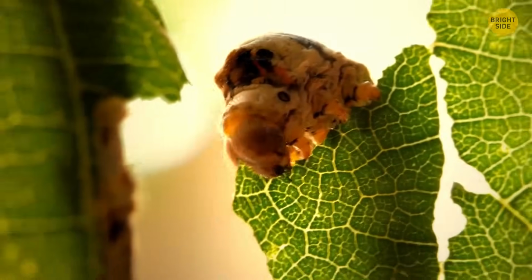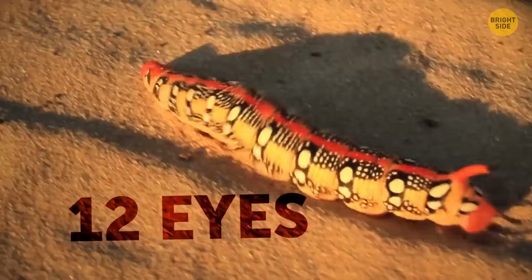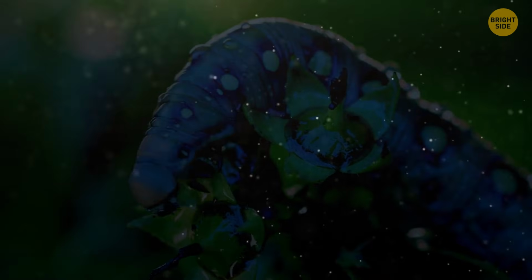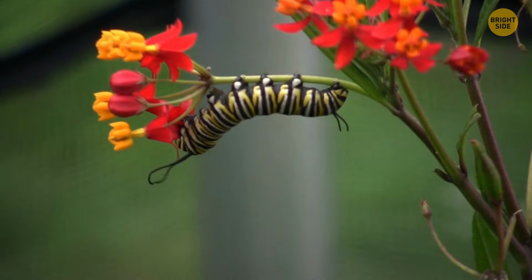Not all insects are that lucky. For example, caterpillars have a total of 12 eyes but are basically blind. Their simple little eyes can only distinguish between light and dark, so they can't actually see a clear picture of what's in front of them. And no, glasses won't help if that's what you're thinking.